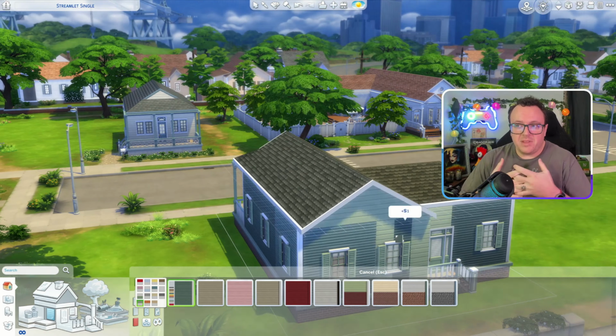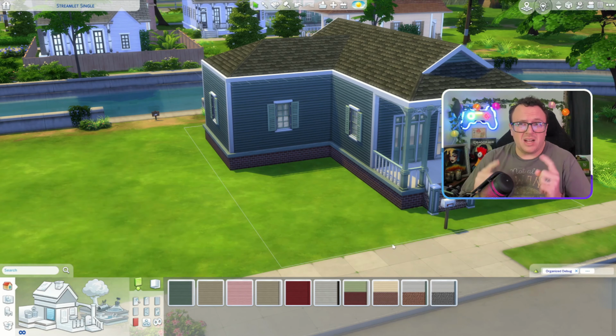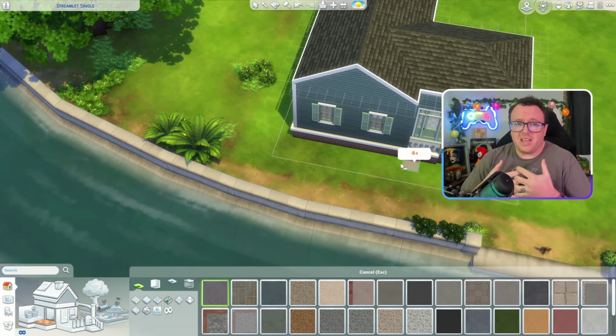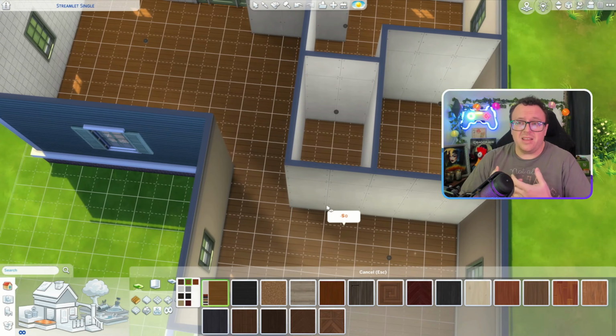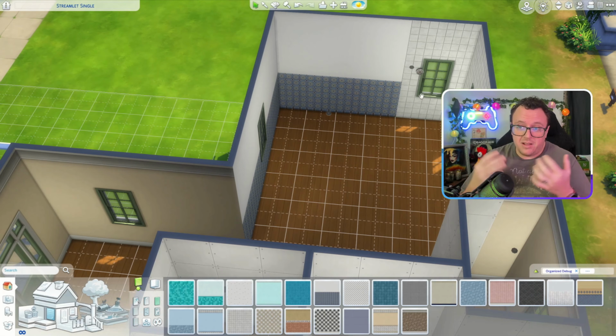So I tried to keep the house under 17,500 because I think the lot itself is 1,500. So it should be about 19,000. So I did that, but I also wanted to take advantage of some of the newer base game build buy items. They recently added like a new kitchen set, new floor and wall tiles, and the stuff looks absolutely gorgeous. So I wanted to take advantage of that and use it in here.